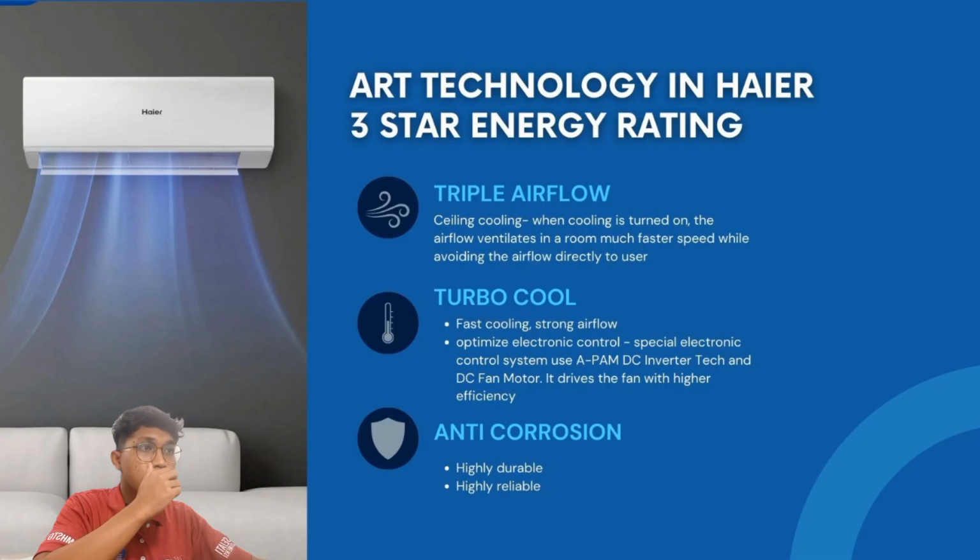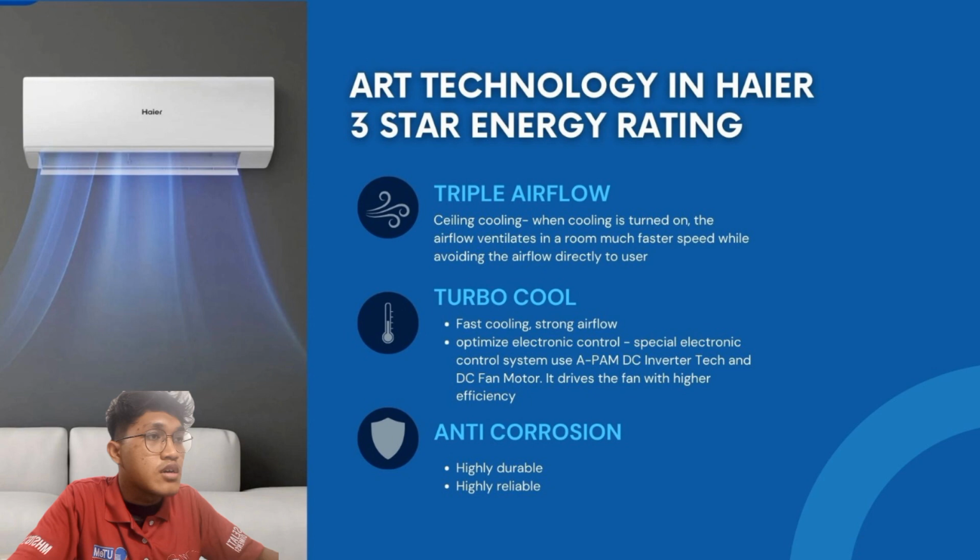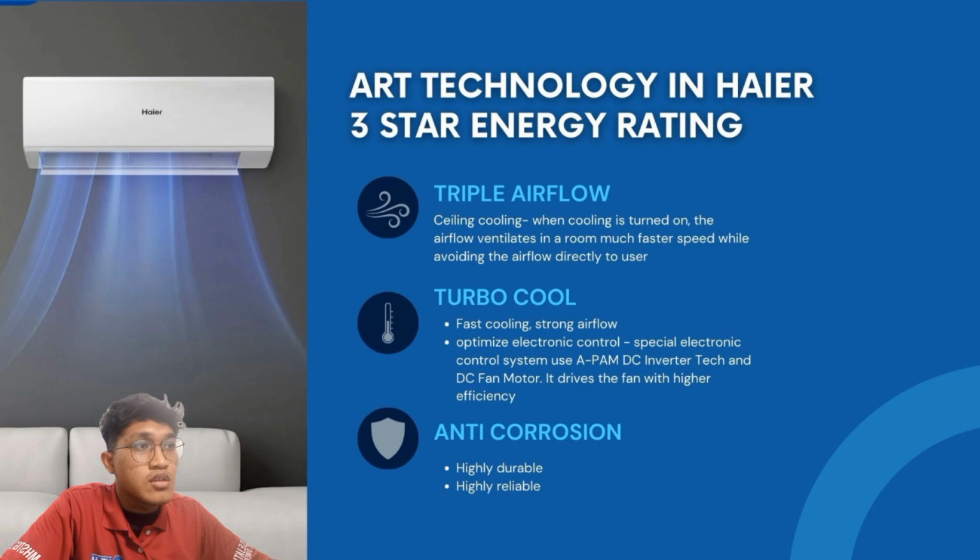Okay, the first one I want to talk about the art technology in Haier 3-star energy rating. The first one is triple airflow. When cooling is turned on, the airflow ventilates in the room much faster while avoiding the airflow directly to user. And the second one is turbo cool. It will get fast cooling, strong airflow, and it will also optimize electronic control.